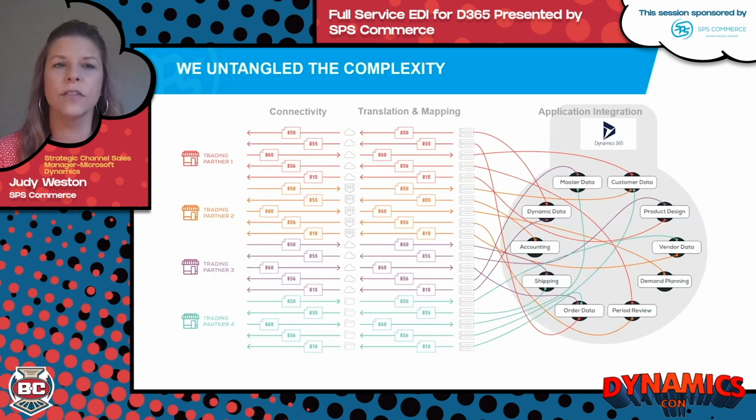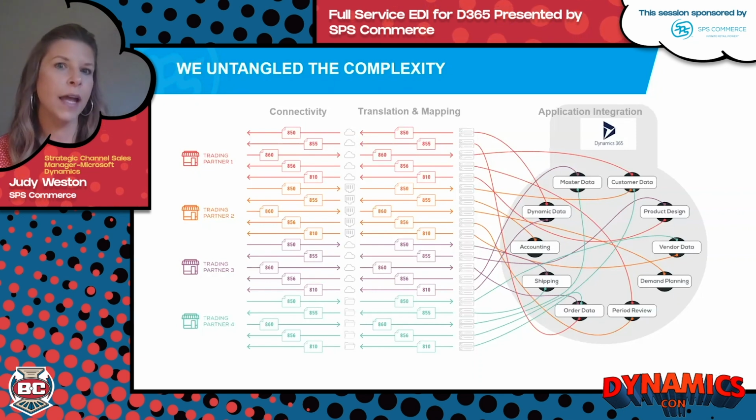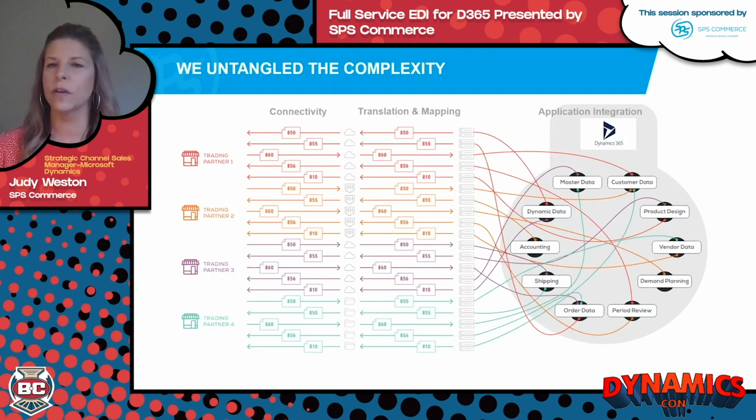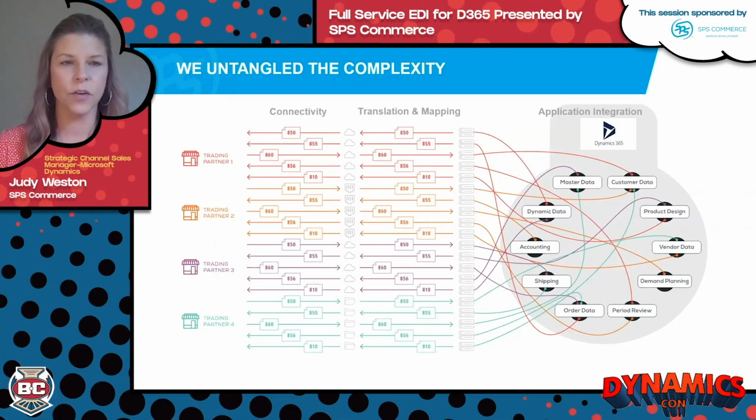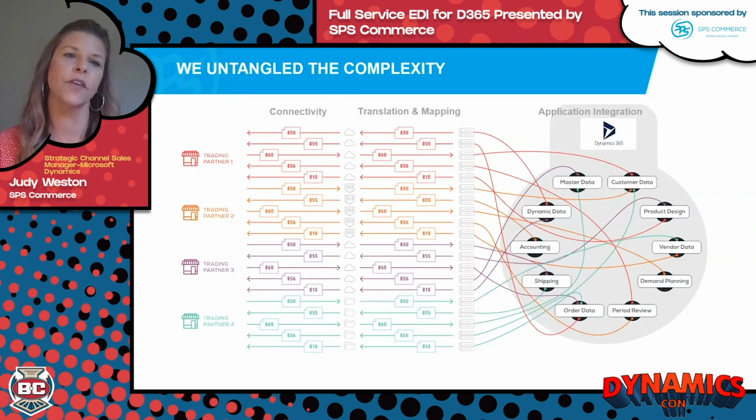Turn that X12 into, do the translation and mapping, and then the last mile of integration into D365. You go through the testing and congratulations, you are successfully flowing data with Amazon. Then we go to Walmart. They have different requirements for connectivity. They have different requirements for documents. Their specifications are different. Their maps are different. That translation level is going to be different as well.